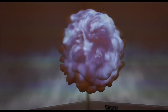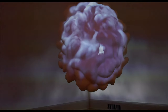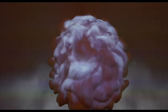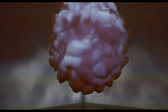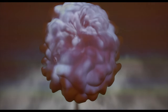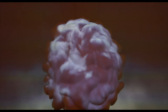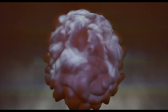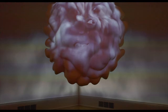Odd projection mapped thing, fog, and there's little whispers around that sound like they're saying your name. Ooh. Interesting.